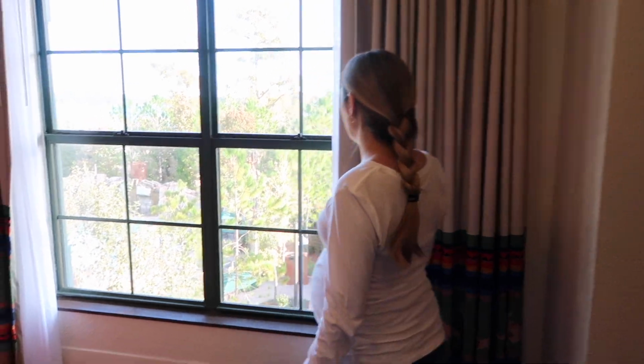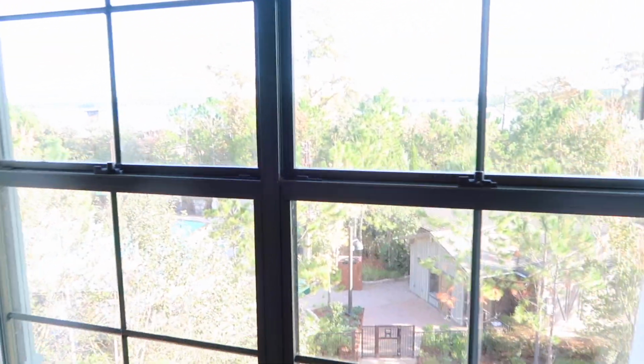Yeah. So if you do want a deluxe studio with a balcony, I would recommend telling your travel agent in advance to request that, or requesting it with Disney Vacation Club. And requests aren't guaranteed, but we did not get a balcony, and we were like, oh well. Yeah. So we do have a great view. Yeah, it's a cool view.